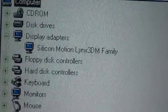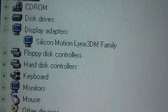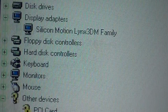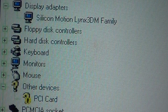So here's the device manager, if I can get it to focus. It has a Silicon Motion Lynx 3DM. You certainly do not see this on modern laptops. And as for audio, let's go ahead and see. It has AC link audio, which is pretty standard.